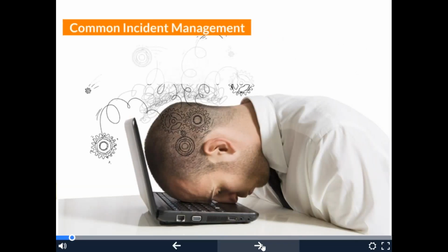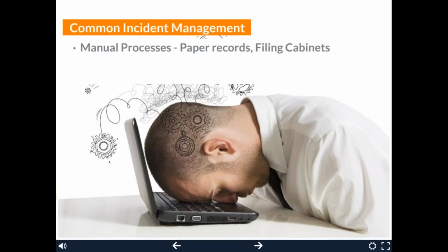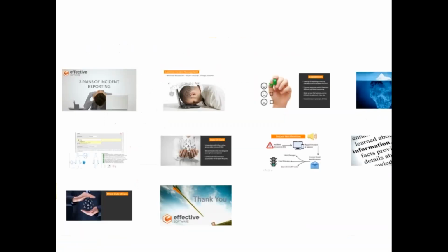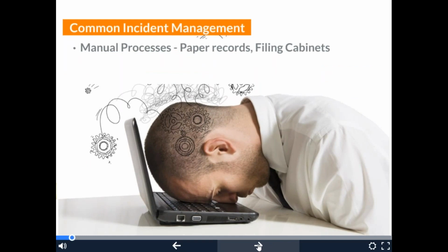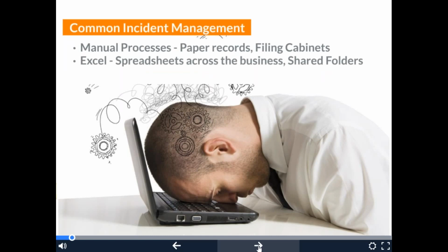So to get started, most clients that I speak with would say that there are some really common issues with their processes as far as incident reporting. So it would be the likes of your manual processes using paper records and filing cabinets, maybe some large Excel spreadsheets shared across the business, as well as tracking your actions through emails and phone calls. So more time consuming and not the ideal process for yourselves. I guess the bulk of information just adds up and people feel that they're less able to keep track of everything.